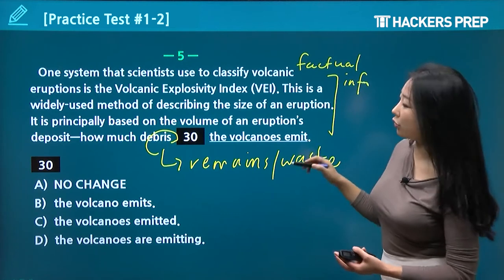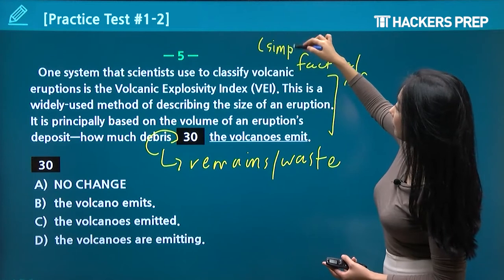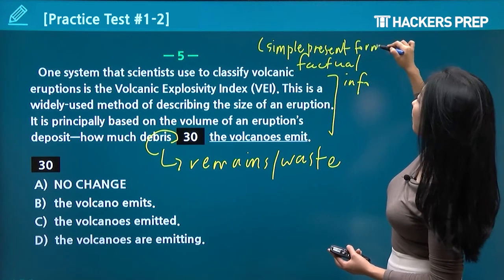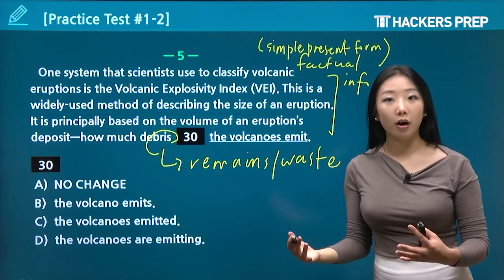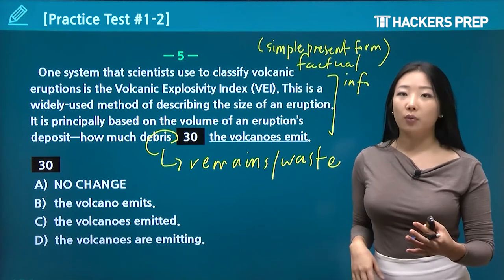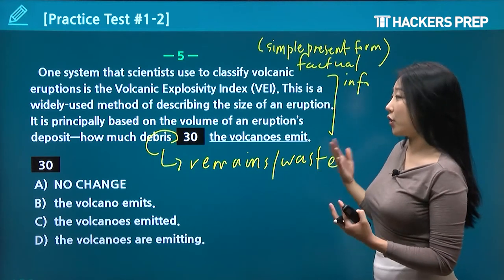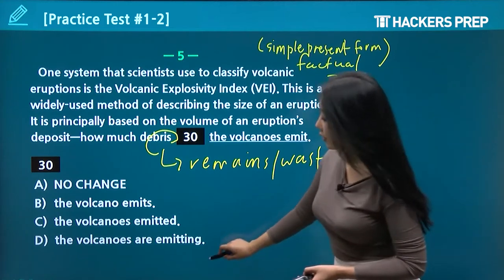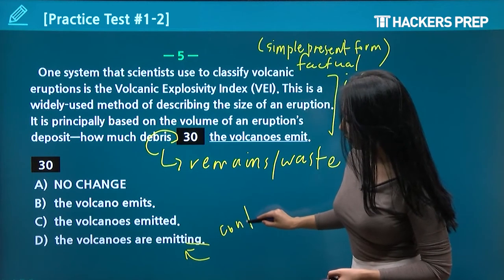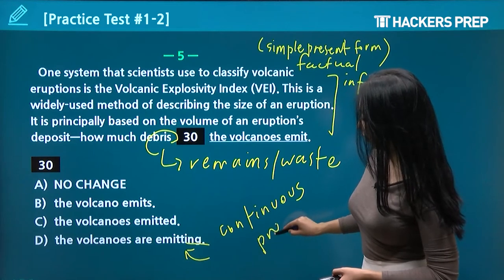And when you're talking about factual information that's unchanging, then you need simple present form. For example, you would say the game's rules are roll the dice twice. You wouldn't say the game's rules were roll the dice twice, or the game's rules are rolling, things like that. And if you see emitting, it ends with ing, which means it's continuous, like it's continuing. Continuous present form, so it's happening right now.